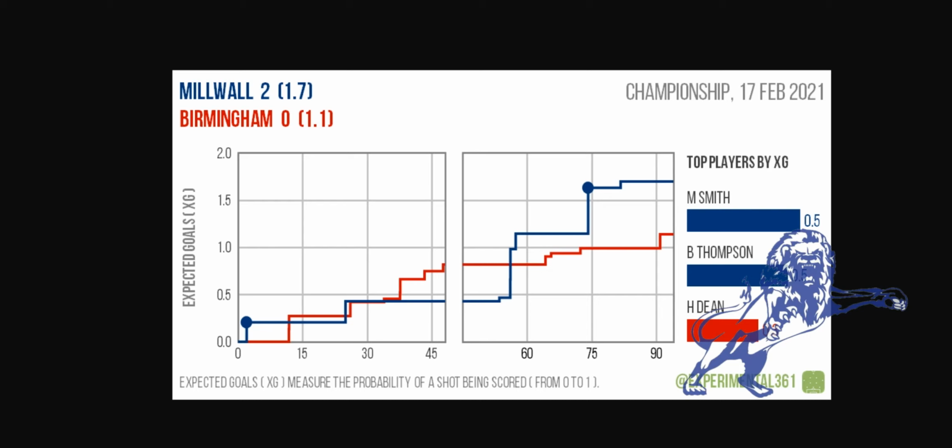But you can see in the second half, the blue line jumps up. There are two really good chances, one on about the 55th minute, and the one that was the goal from Ben Thompson, jumping up there. And you can see in the second half, actually, we did play a lot better going forward, getting a few chances. We had, according to this, like 1, 2, 3, 4, 5 shots on target.